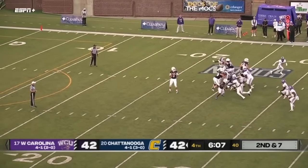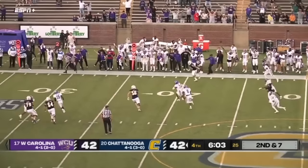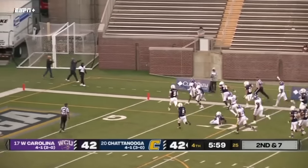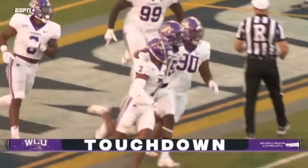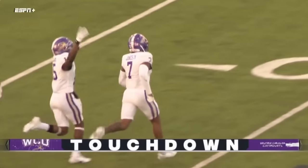Artopias off play action. Has time. Throws over the middle. Bobbled. Intercepted again. On the return, this is Ed Jones. And Jones, far sideline. Touchdown. Western Carolina back in front. What a pick six. He just stepped in front of the intended receiver. And Jones makes Artopias pay.